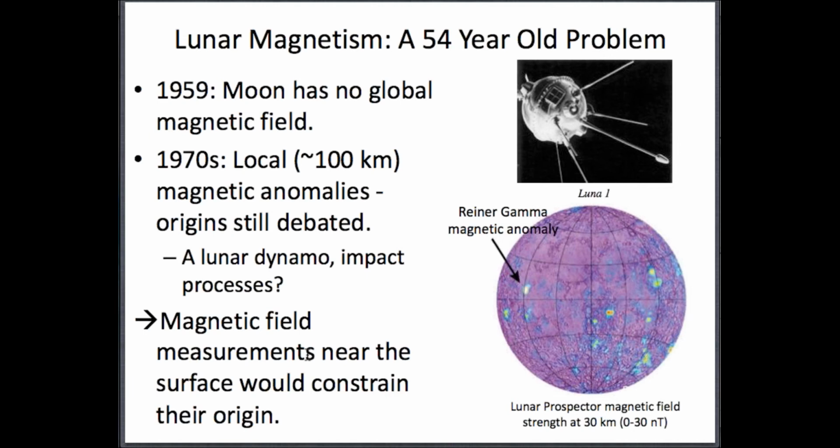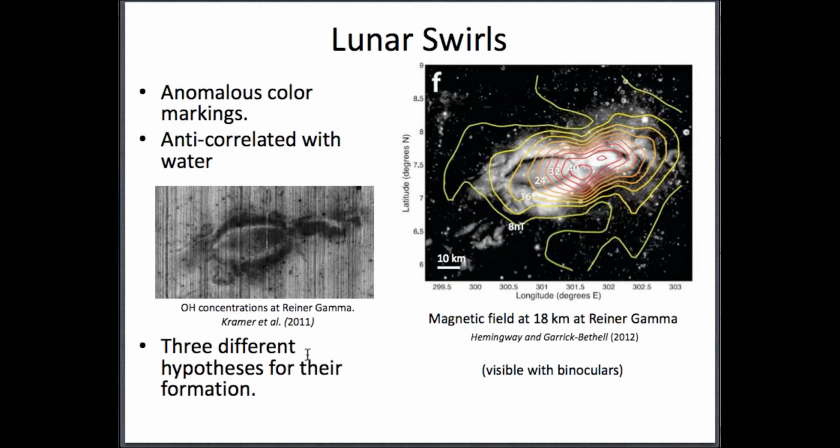So essentially, we're trying to figure out what causes these magnetic anomalies. Does this link back to an extinct global lunar dynamo? Really what we need to know is, what does the magnetic field look like close to the surface? Right now, the closest reading that we have is at about 18 kilometers or so, from low altitude passes during the Lunar Prospector phase. So more magnetic field measurements near the surface would help us determine the structure of the magnetic field, and then link that back to whether this is a global phenomenon or something more impact-based.